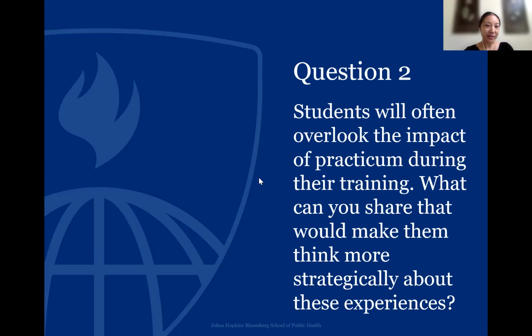I think it varies. I've seen it go both ways. And I don't know if Tyler, you've seen this the same way too, but I think it really varies on the experience that the student has and also the expectations that the student has going in as well.